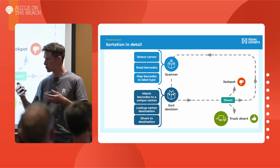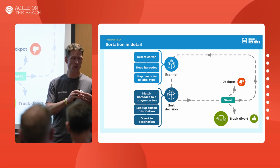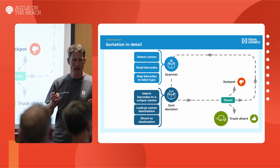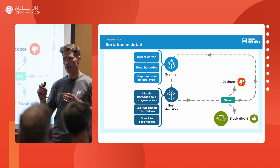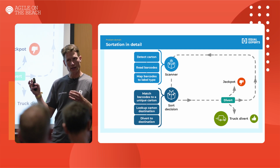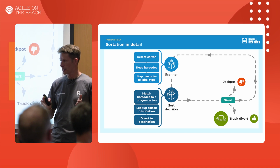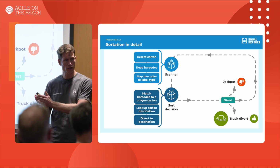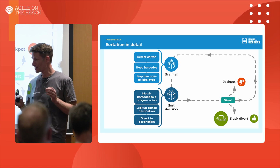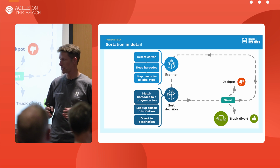From those barcodes, it'll then try to extract IDs and work out, are those IDs ones that it's been told about from all these events that have been sent to it from earlier? If it can take those IDs and resolve them to a unique carton that it's been told about, and then work out, okay, this carton, where have I been told it's going to be sent to, which truck has it been assigned to? It can then make a sort decision and divert it to that truck. If it can't do any of those things, for whatever reason, then it's going to go to our awful place, the jackpot lane, which is going to make people very sad.